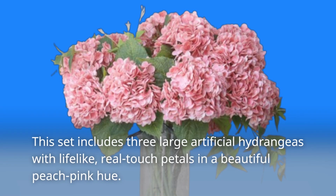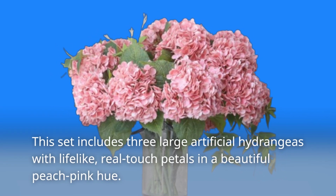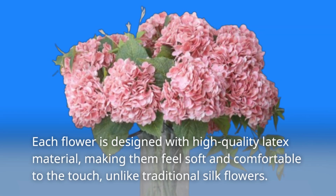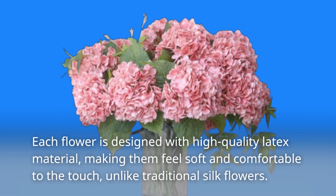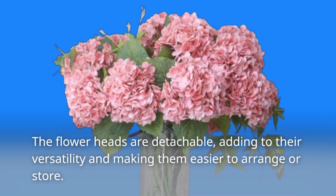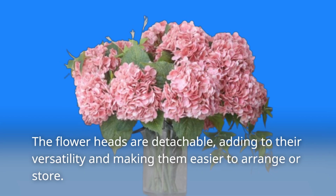This set includes 3 large artificial hydrangeas with lifelike, real-touch petals in a beautiful peach-pink hue. Each flower is designed with high-quality latex material, making them feel soft and comfortable to the touch, unlike traditional silk flowers. The flower heads are detachable, adding to their versatility and making them easier to arrange or store.